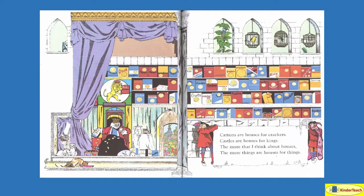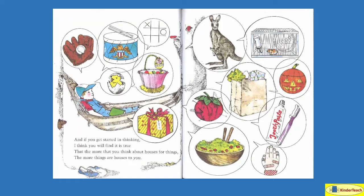Cartons are houses for crackers, and cartons are what crackers come in. Castles are houses for kings. The more that I think about houses, the more things are houses for things. So what they're saying is everything is a house or something that lives in a house. And if you get started in thinking, I think you will find it is true that the more you think about houses for things, the more things are houses to you.